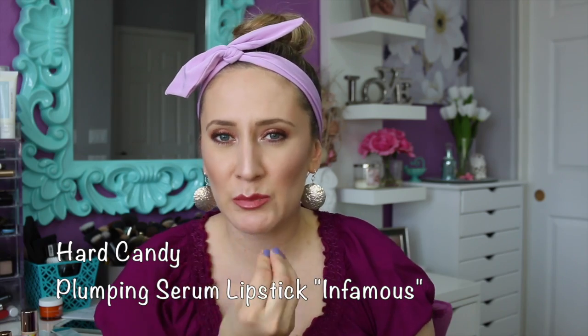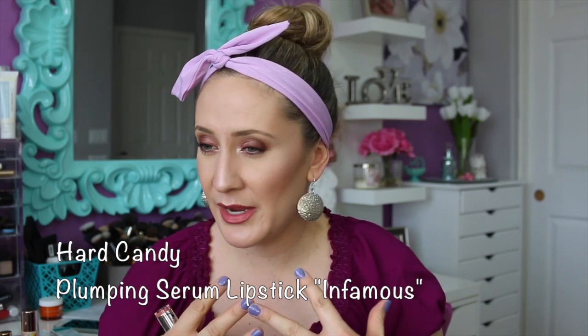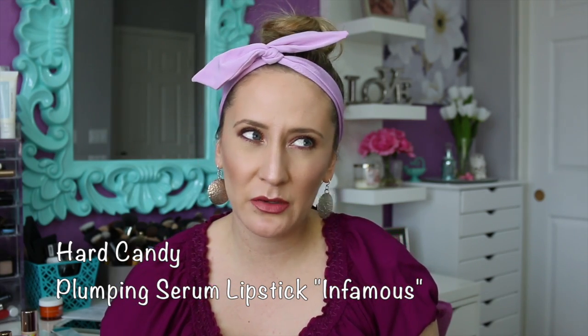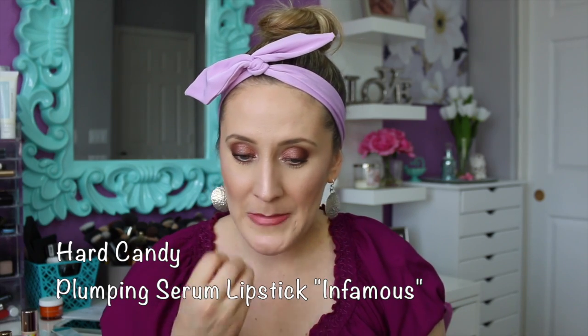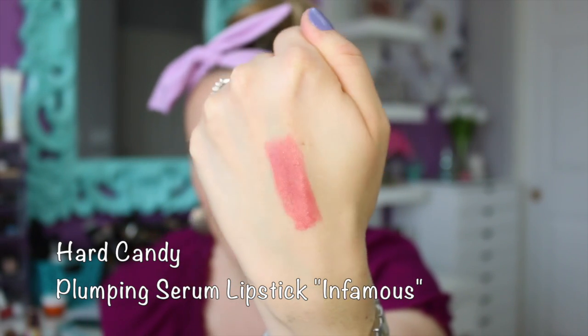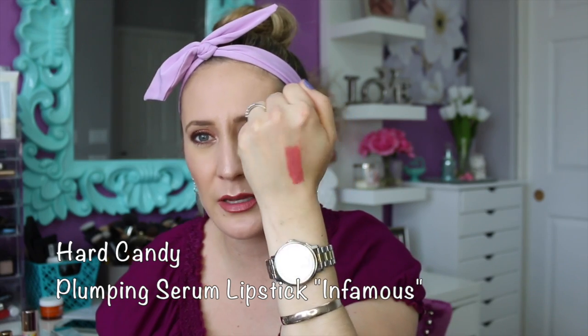They're very smooth and creamy on the lips. They feel good. They don't feel dry and they feel hydrating. I just love the way they feel. They're called the Plumping Serum lipstick, but I don't feel like they're plumping at all. They're just very creamy and smooth. And this is the color in Infamous. It's just a gorgeous, peachy corally pink shade.